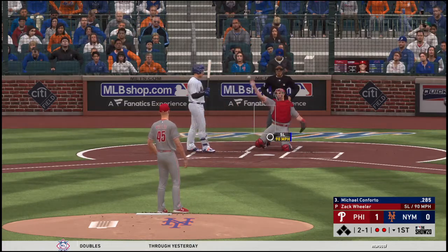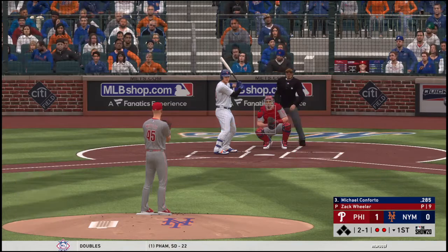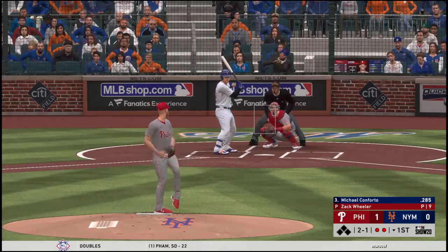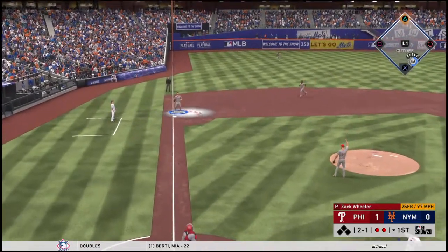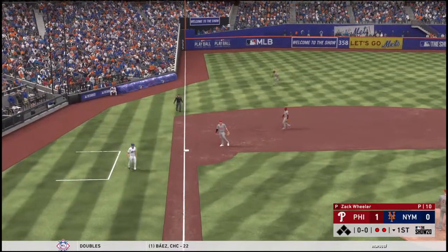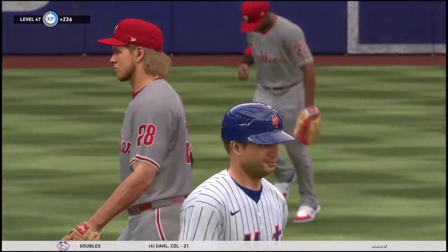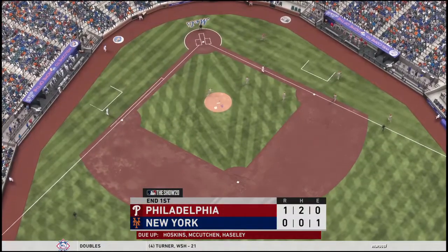Chance to jump out again to another 1-0 lead. They've really been doing that. They've been on attack, early offensive, almost ambush-like approaches to their at-bats, and it's working for them. Popped up. Bohm has a play, and that retires the side. Mets go down 1-2-3. It remains 1-0.